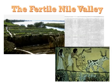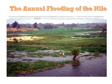So if you look at this picture here, you can see back here is the Nile River, and then you can see that they were able to create all this irrigation system to allow all their plants to have water. This is a picture of the annual flooding every year on the Nile, so you can see all the water going onto the plants, no longer in the river, and then you can see right here people are standing there, just how big this flooding is.